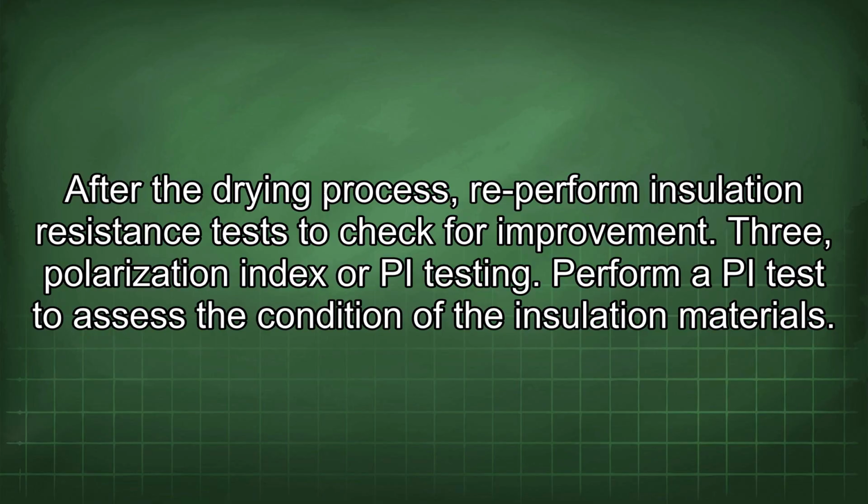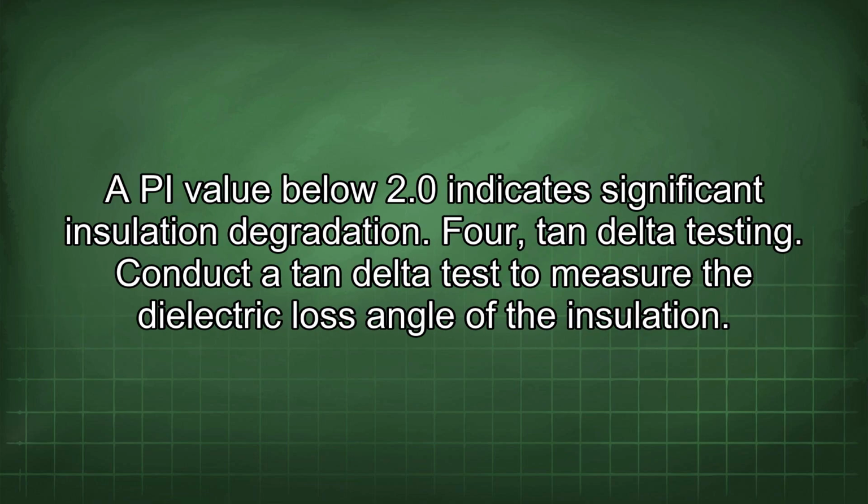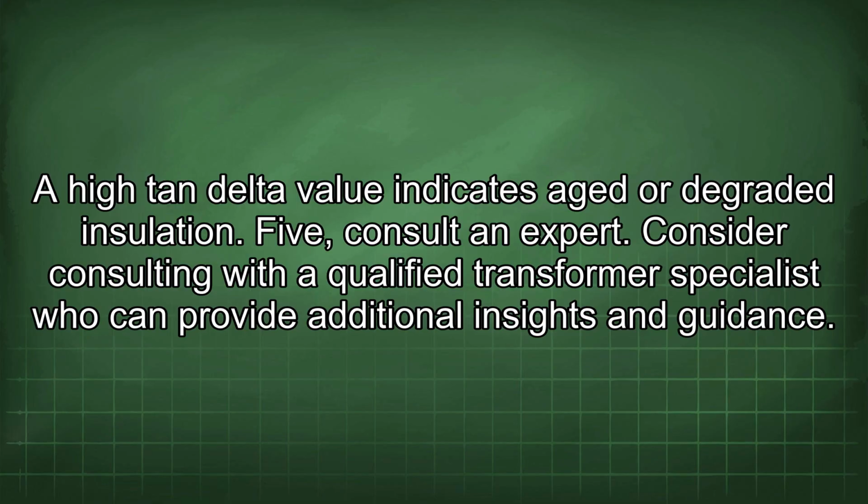3. Polarization index or PI testing. Perform a PI test to assess the condition of the insulation materials. A PI value below 2.0 indicates significant insulation degradation. 4. Tan delta testing. Conduct a tan delta test to measure the dielectric loss angle of the insulation. A high tan delta value indicates aged or degraded insulation.